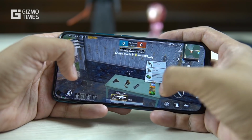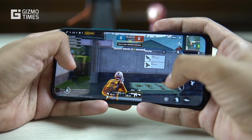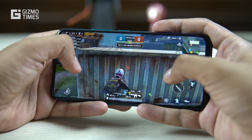So one thing to note here is that this is the punch hole display, and it's not going to be an issue because that camera towards the bottom is not going to take up any space unnecessarily, and you are getting a full wide view display for the game to be played.